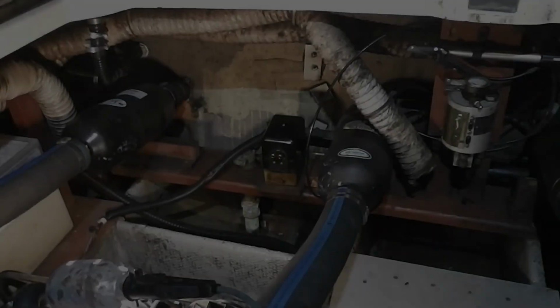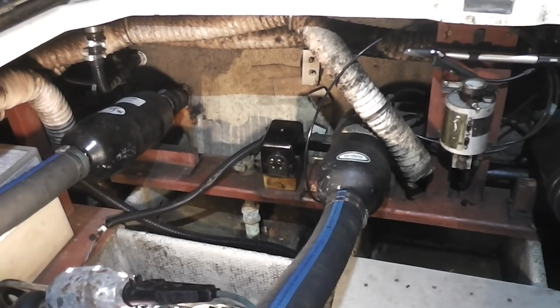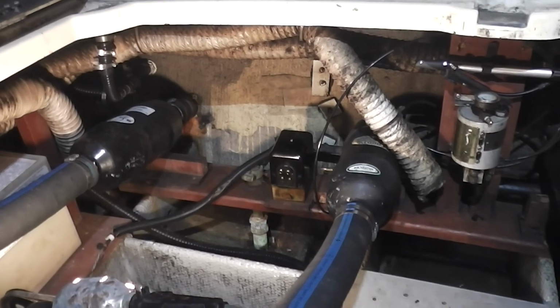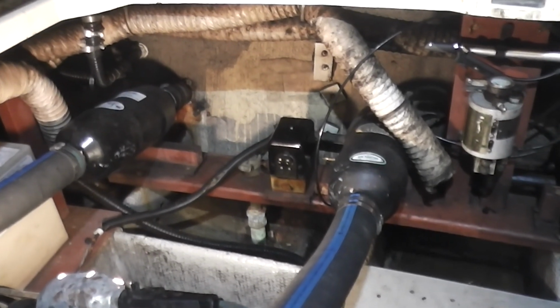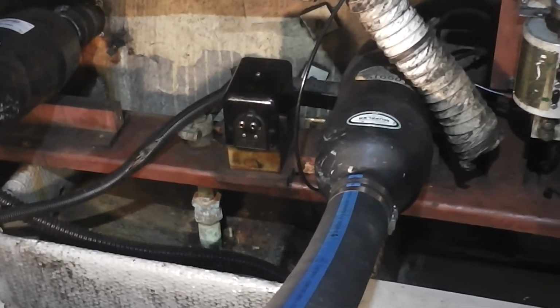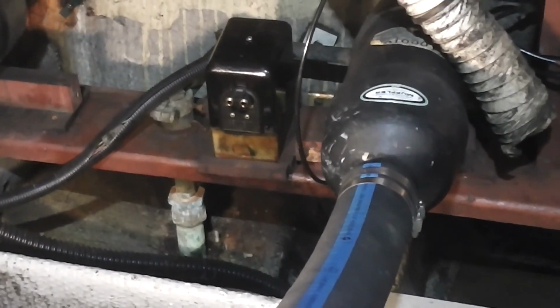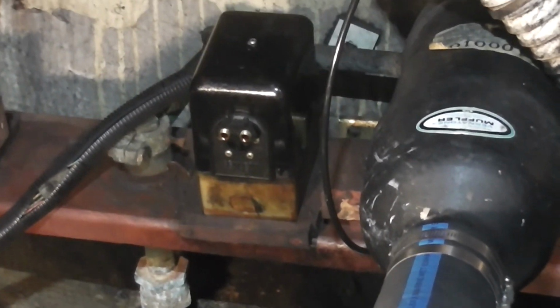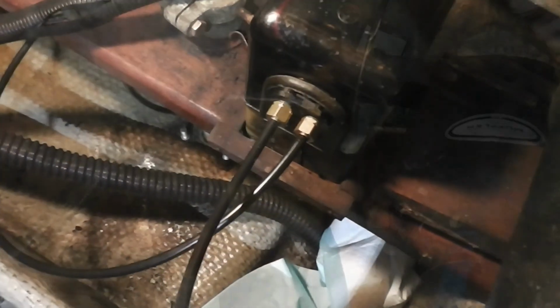First on the list is trim tab pump. It's not working. There's no fluid in it because it had a leak at one of the fittings, and that dribbled out over the years. So we are going to put new lines on there. Had a lot of trouble finding the fittings for those lines, but we found them. And they're back in place now.